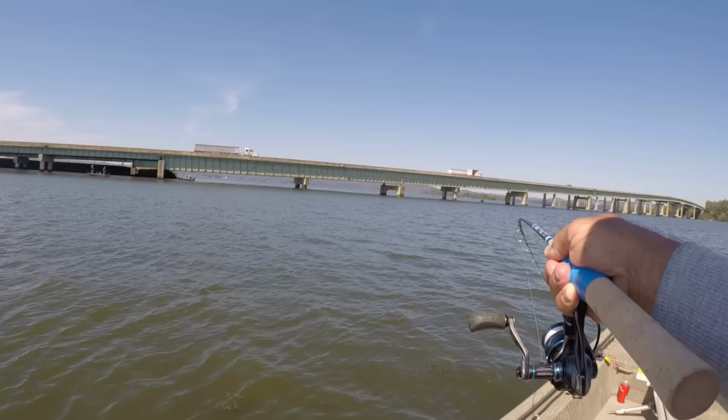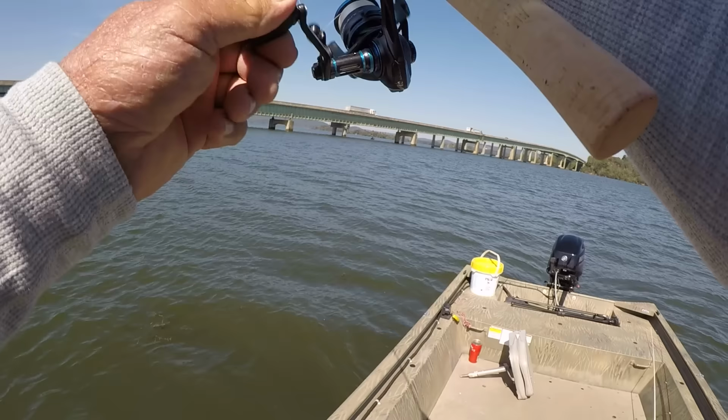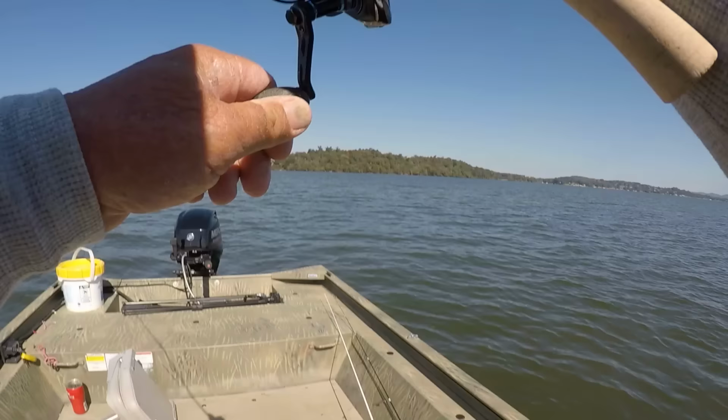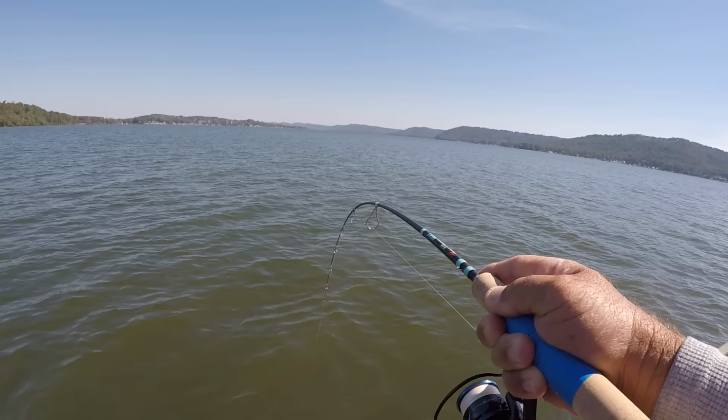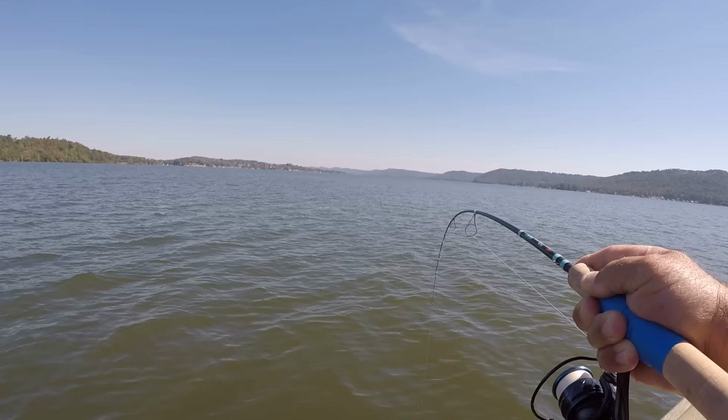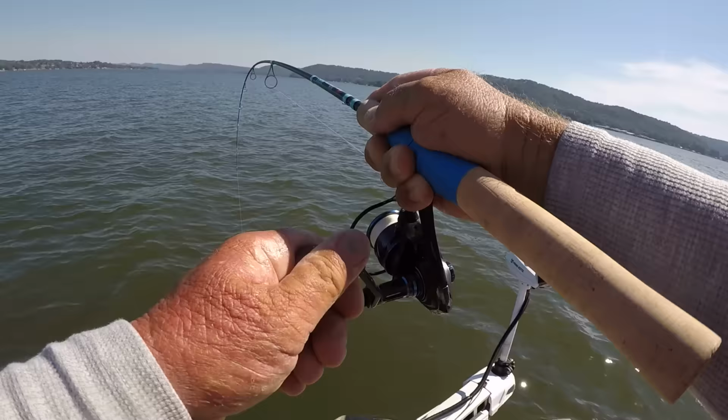Wow. There he is. Golly. Man, old man. Get back here. This is a good one, folks. Let me loosen off on that drag a little bit. This is a doggone good fish right here. My. You talking. He's got me going everywhere around this boat.